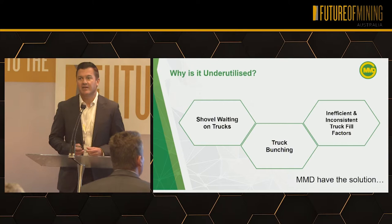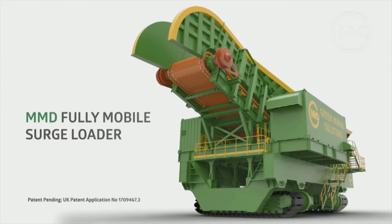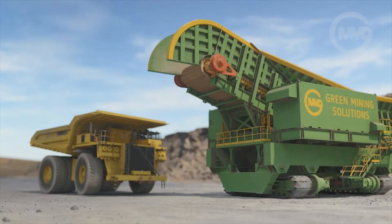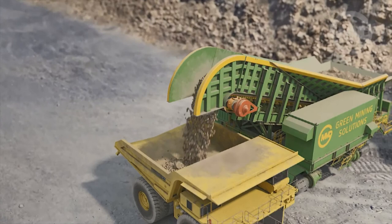But now, introducing the very latest innovation from MMD, the fully mobile surge loader, a mobile feeder designed to tackle intermittent loading in truck and shovel operations. Firstly, trucks are spotted using the latest 3D cameras and RFID technology, or simple mechanical markers to assist truck alignment. Trucks are loaded faster than when they're loaded directly by the shovel, in a method that is also safer and reduces wear on the truck fleet.